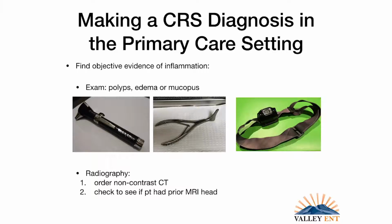This is a nasal speculum that can assist in your anterior rhinoscopy, the anterior visualization of the nasal cavity. You can get these for like $10 on Amazon. This is a very inexpensive headlight that I use for hiking and running at night, or early in the morning. You can get these at sporting goods stores. Very inexpensive stuff that can help you with these sinus patients and looking up in the nose.